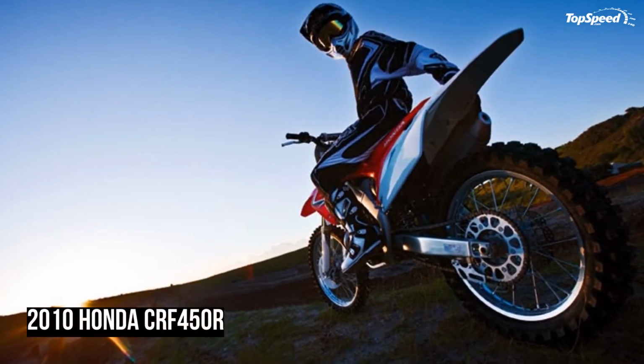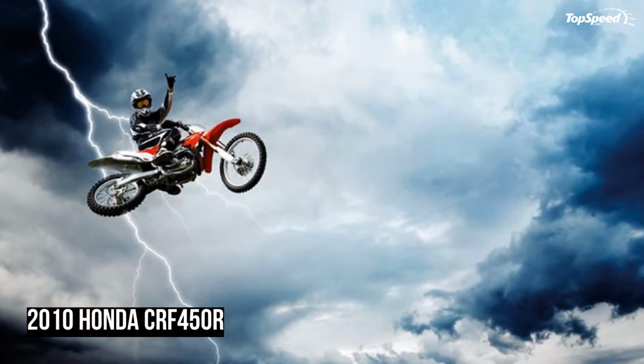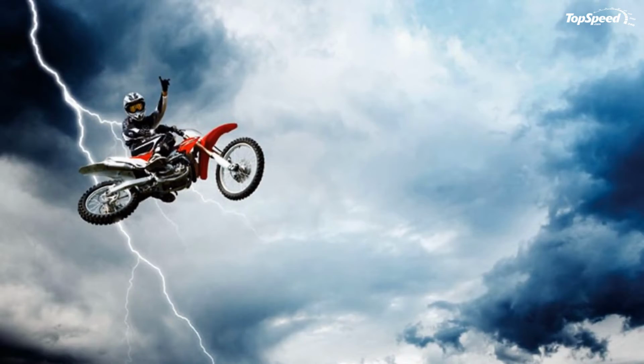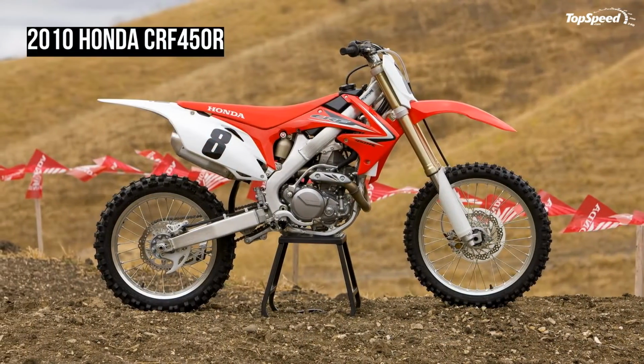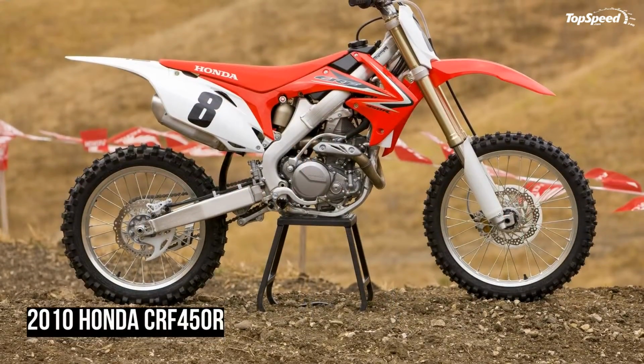Flat track racers have discovered the CRF for short track events, and it's hardly unusual to see the first 2 and even 3 rows mounted on the big CRFs. And the newly rediscovered Supermoto? Owned by CRF riders, who won the inaugural event.